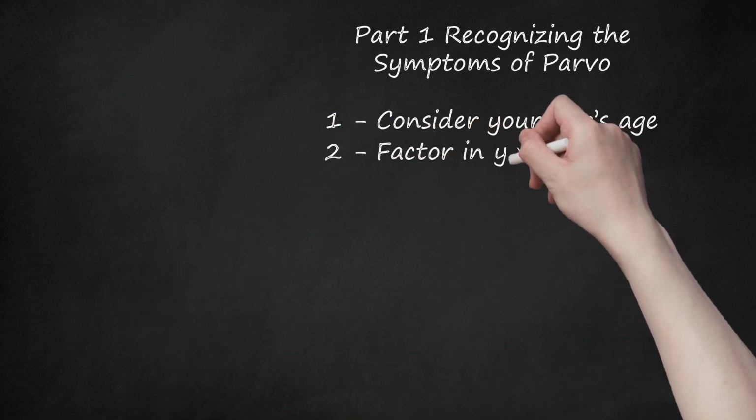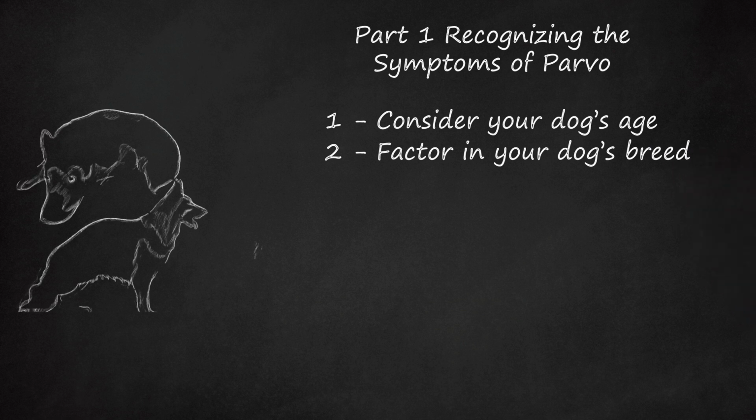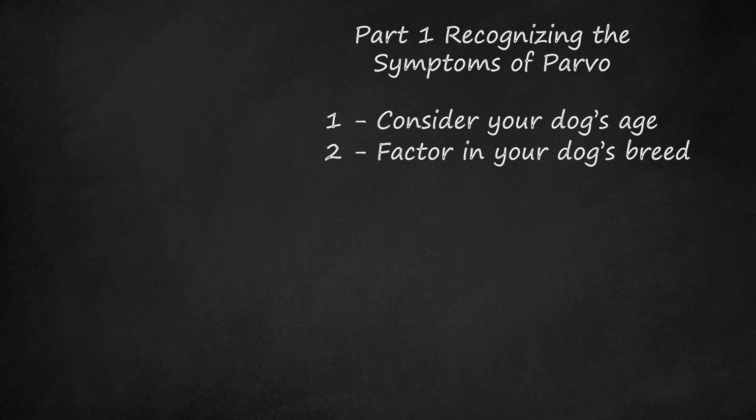2. Factor in your dog's breed. Parvo is more likely in certain breeds, including Rottweilers, American Pit Bull Terriers, Doberman Pinschers, and German Shepherds. If your dog belongs to one of these groups, be particularly vigilant in watching for parvo.